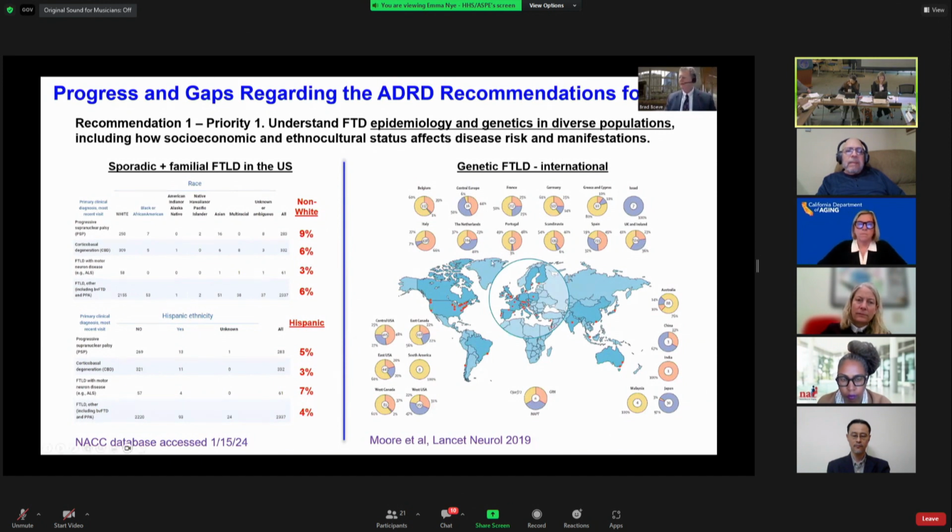And then if one looks at the genetic causes of FTLD, they do span most of the countries where this has been investigated, again, with C9orf72, MAPT or tau, and granulin being the most common. There are regional differences likely due to founder effects, but genetic FTD is pretty global, at least in the countries in which it's been investigated.